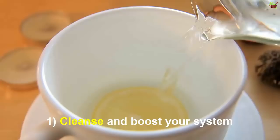Number 6. Sanitize your cooking board. Use lemon to clean your chopping board to reduce the microbial count and make it ready and hygienic for the next batch of vegetables to be chopped.